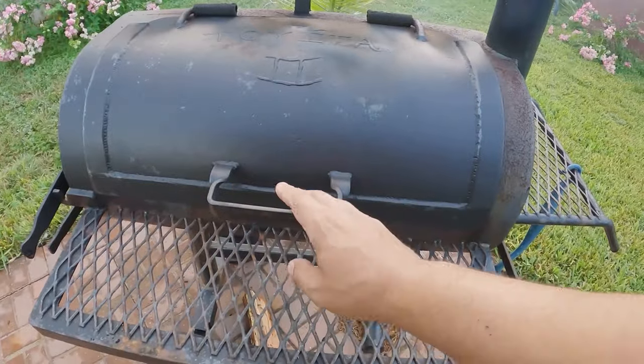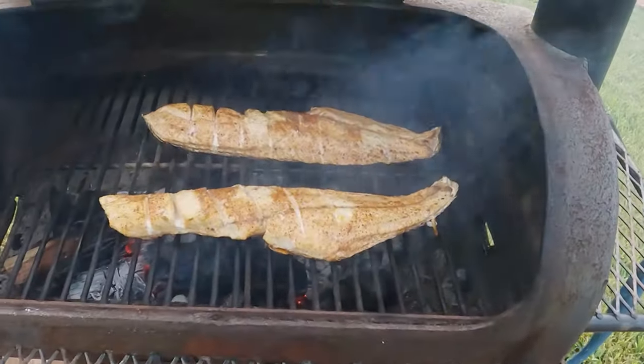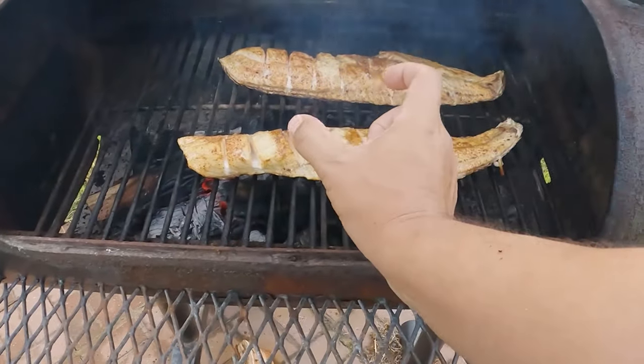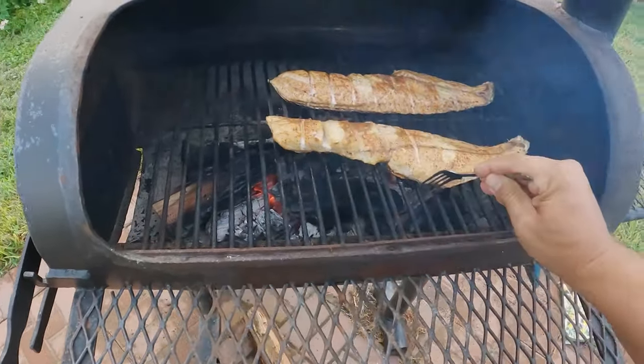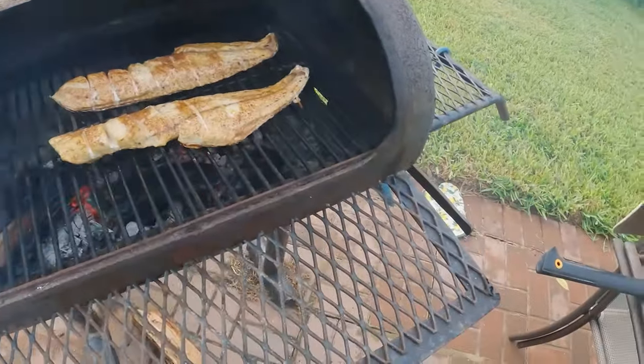It's probably been there for about 6-7 minutes. It's getting there, it's getting there. There you can see, starting to change color, starting to flake up a little bit, those slits are starting to separate. Let's get a fork and see where we're at. It's still a little bit soft, so it does need a little bit longer. So we'll keep it in there, probably about another 5-6 minutes, and I think it'll be good. That thing will be perfect.